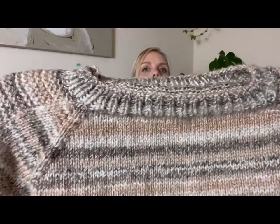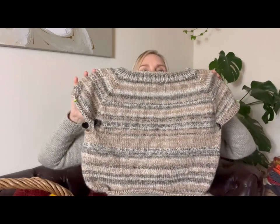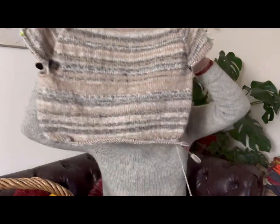So this is an acrylic yarn. They're not able to wear wool. They like this particular brand of acrylic yarn. So I am making them the jumper. I haven't got that much to do now. I'm just going to do the body.